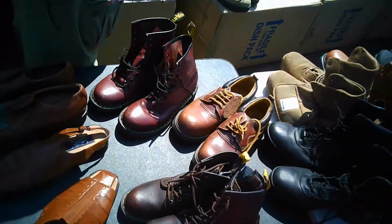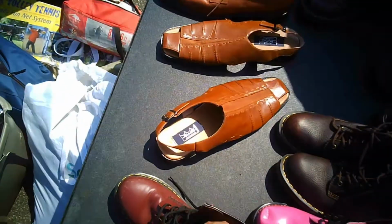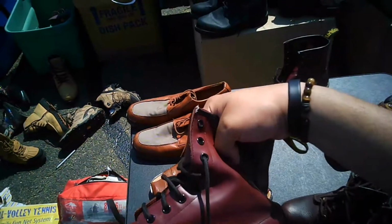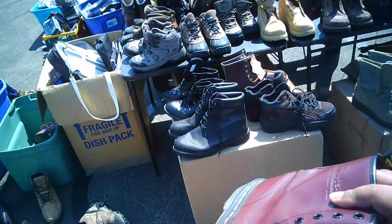Found a couple of Doc Martens, but after careful research and looking around, they were kind of banged up, scratched up, but not for me. I don't think this was worth it. I think he wanted $20 for it. It was a little too steep. I try to always buy really low, less than $10.